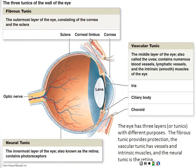All right. So then moving into the rest of the anatomy of the eye. The eye has sort of three layers. There's an outermost layer that's very tough and gives the eye its shape and its strength. We call that the fibrous tunic. A tunic is just a covering. So the fibrous tunic is the sclera. That's the white part of the eye, which continues around the whole back of the eyeball.